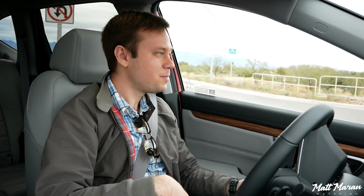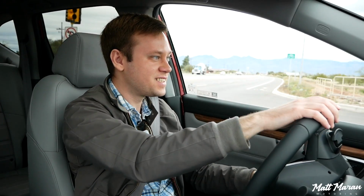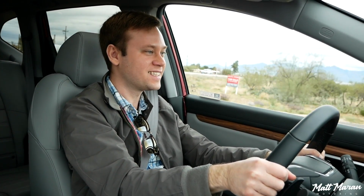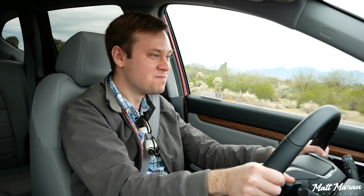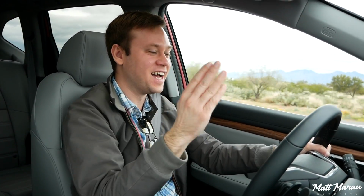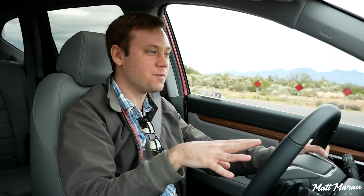But I put it up into sport mode here, and I'm going to see about an acceleration, see how it does. Here we go. Kicks the gas engine on right away. It just basically takes that thing straight to redline, because this is a very unique setup for the powertrain.